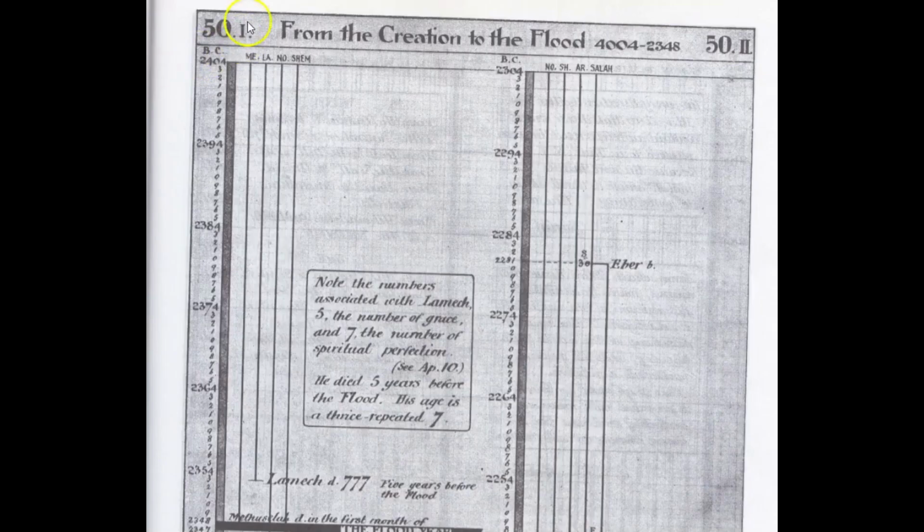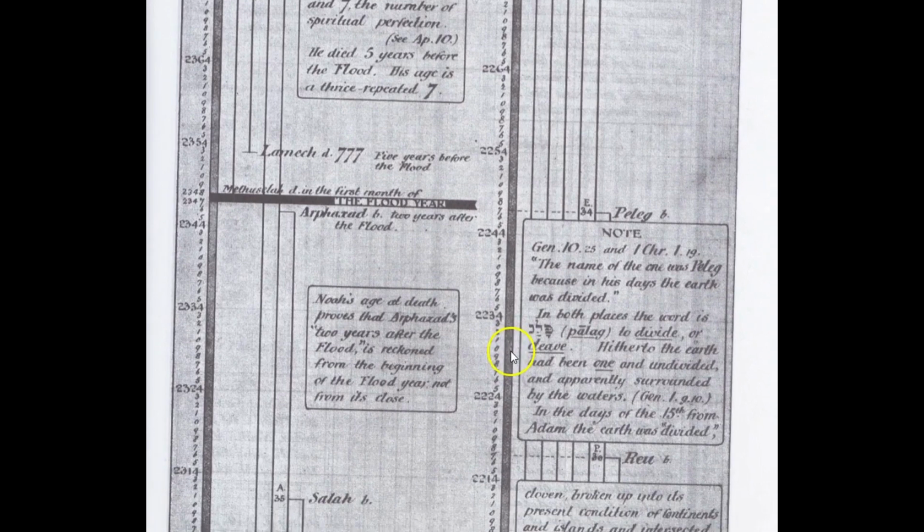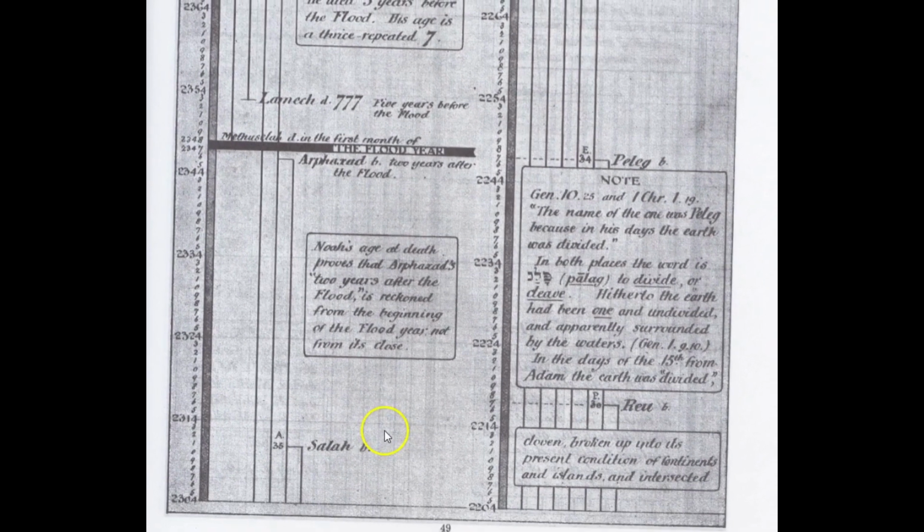And I would also like to include appendix number 50 from the Companion Bible for those who might want to research this a little more in detail. From the creation to the flood, they calculated 4004 to 2348 BC is their time frame. I'm going to scroll this up. They have calculated the flood year of Noah, this is in Genesis 6, 7, 8, 9, to be approximately 2,348 BC. So you do the math to our current time.